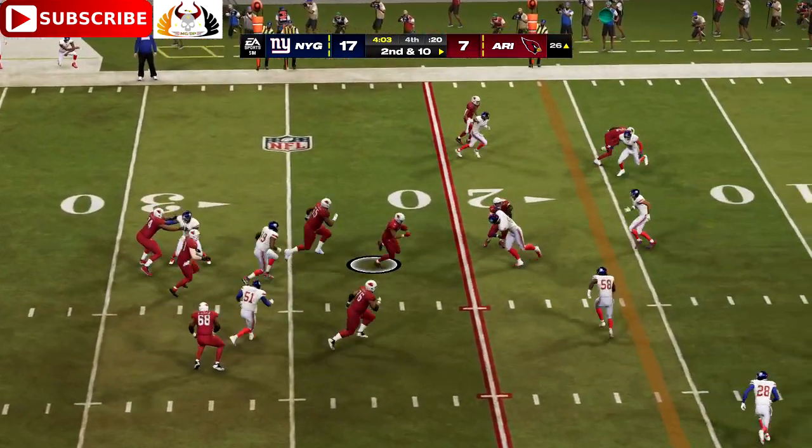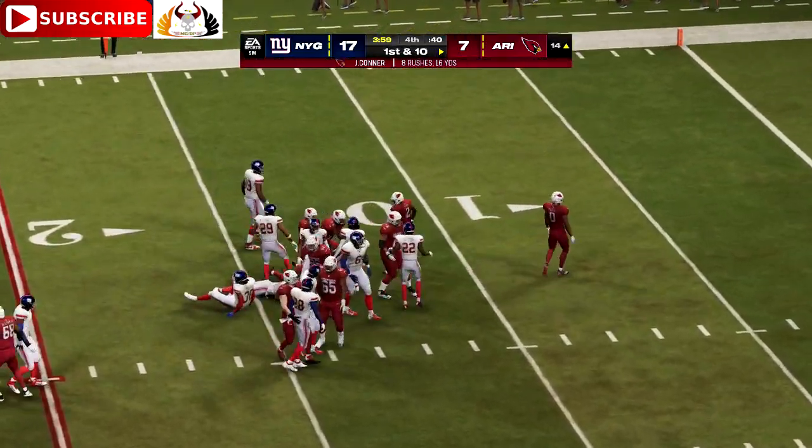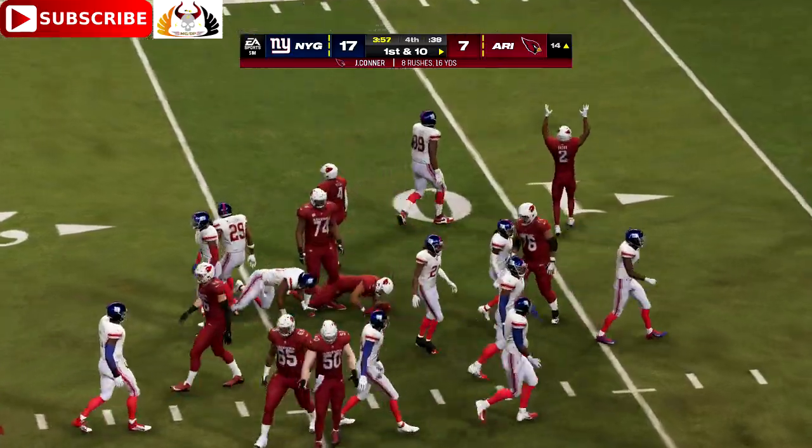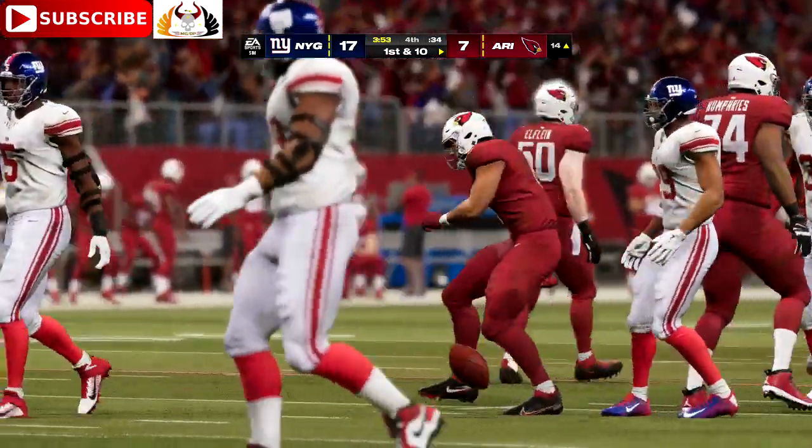Now a draw play. This is Connor. And a strong run there as he'll maneuver his way down inside the 15. 12 yards the pickup, good enough for an Arizona first.